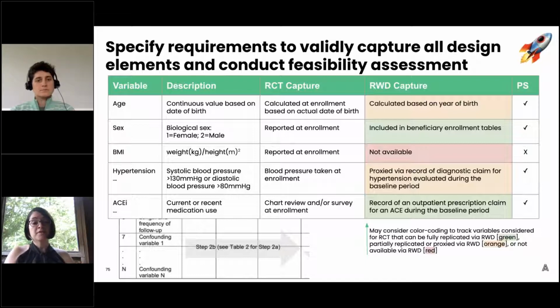BMI is a good example of something that would be included in a likely RCT, but is not something that would be available in the real world data, because we typically don't have anthropomorphic type measures like weight and height. And so I've marked it here in red as not available, and it wouldn't be included in the propensity score model. And so I think you guys are probably getting the general idea.